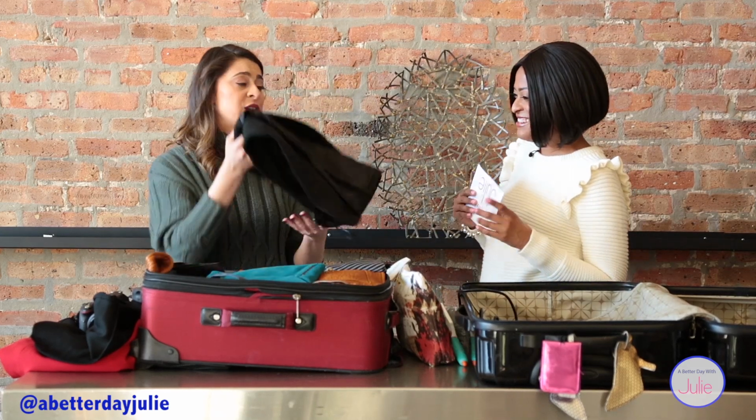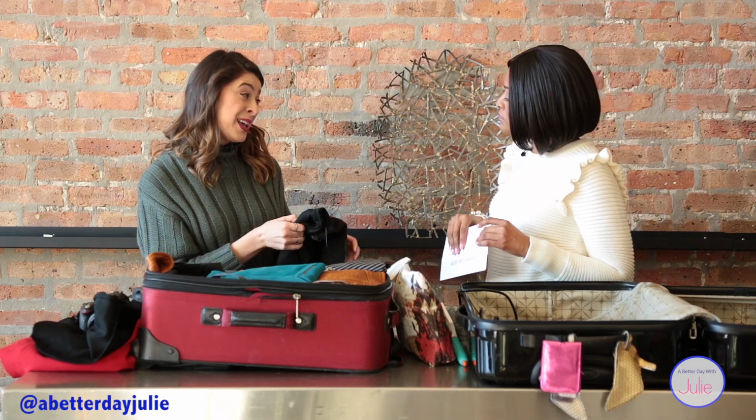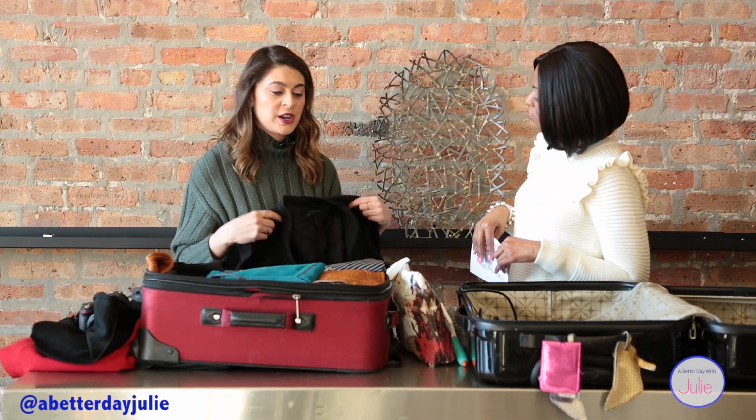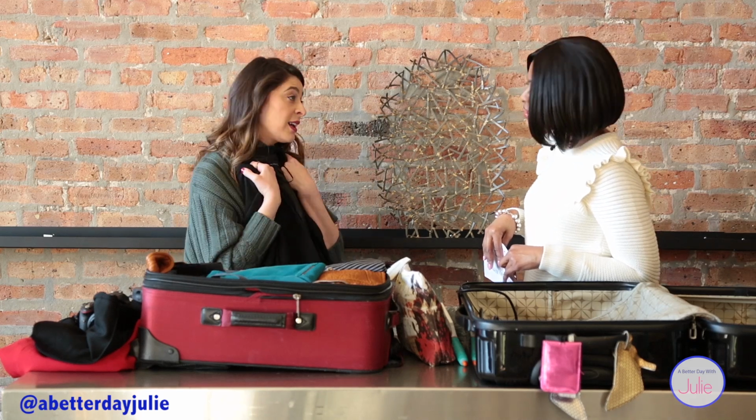And I'm all about layering too, because even though the 10-day forecast shows up as such when you're packing, it might change, right? So I love to make sure that I have some layering things. I love a boyfriend jacket. Yes. It just looks so chic. You can wear it with pants. You can wear it with a dress. I love the oversized look.